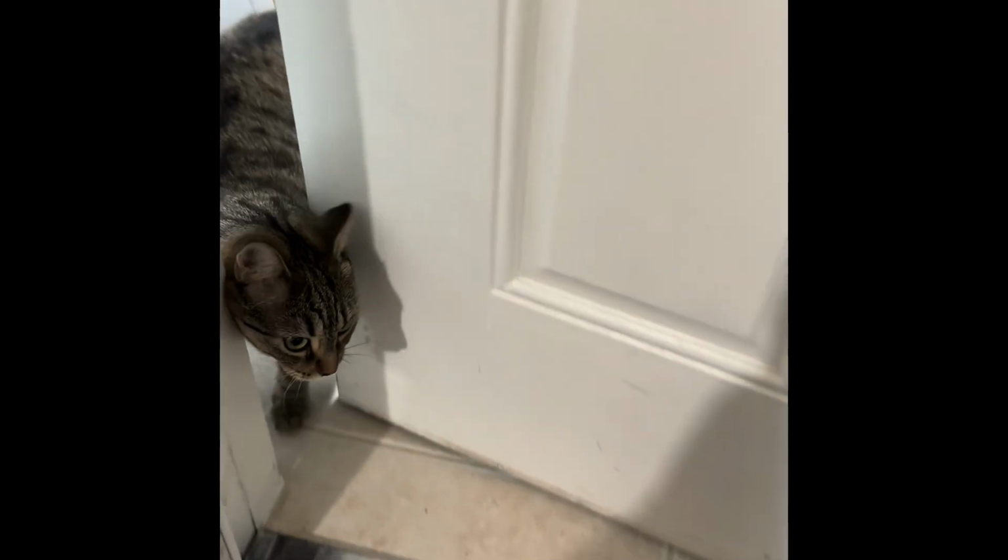So one of my favorite things when I get home is usually Lucy is sitting right by the door waiting for me. So let's see if that's the case. Hello.